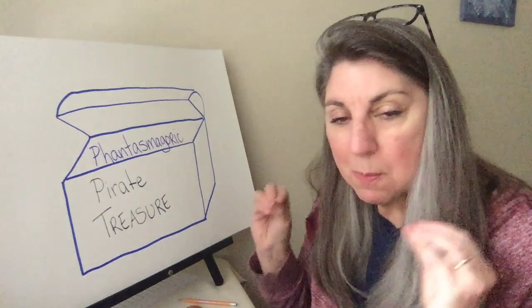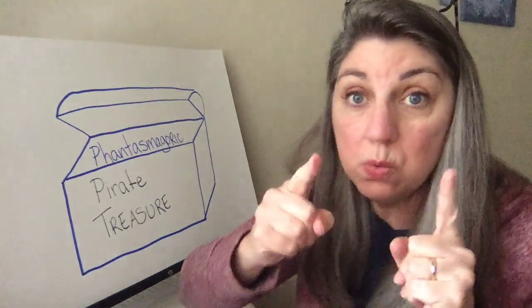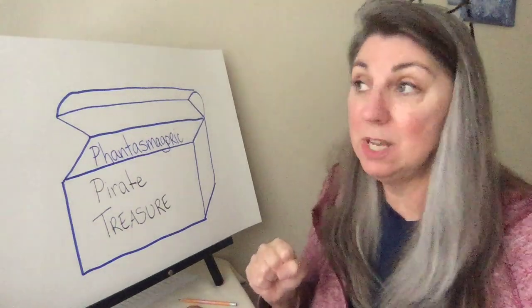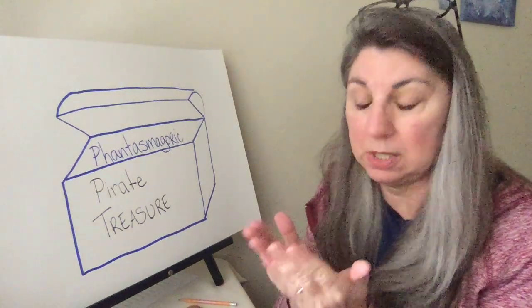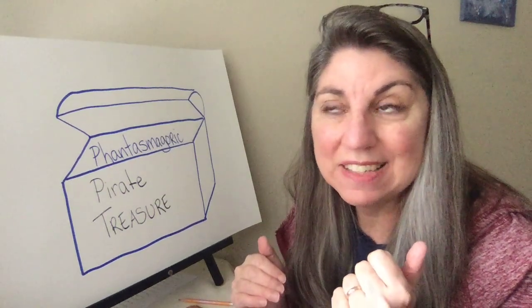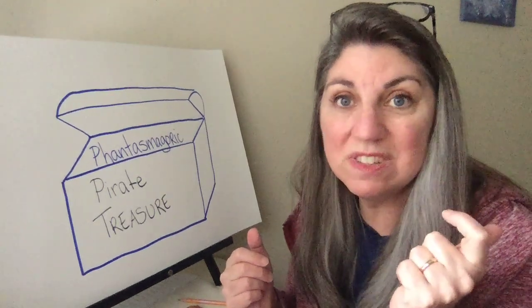So make yourself a pirate treasure chest. Collect vocabulary in your own reading. You, mom, you, dad, you, homeschool parent, you read a real book. And then look for words that you don't know off the top of your head. Or make it up. Like pick one that you know the kids don't know. Just find words that you don't know.